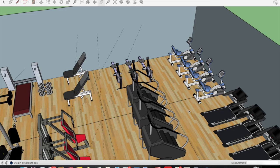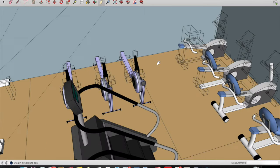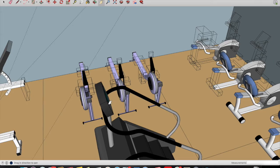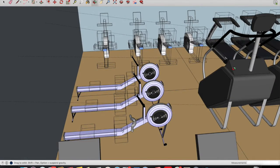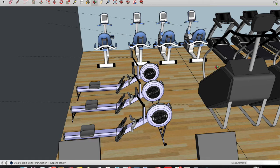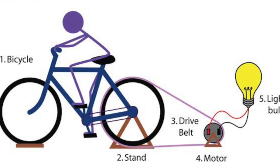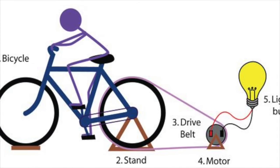Traditional gym equipment found in gyms today have no way of storing the kinetic energy generated from the usage of the machinery. For example, treadmills, rowing machines and also cycling machines all generate kinetic energy when used. We plan to build a generator into the gym equipment so that the energy produced can be harvested and used for electricity such as lighting and ventilation. And this will make the gym self-sustainable and more energy efficient.